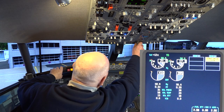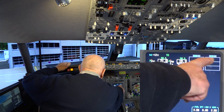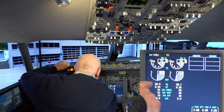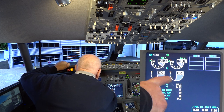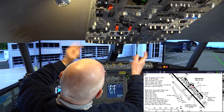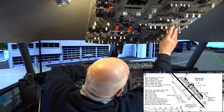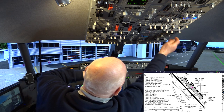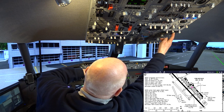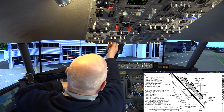There it is. And the lights have gone out. The engines are looking stable, and we can now switch to the main engines for electricity. And now I'm turning on the packs to get the heat going again. I'm turning off the APU bleed, turning off the APU.